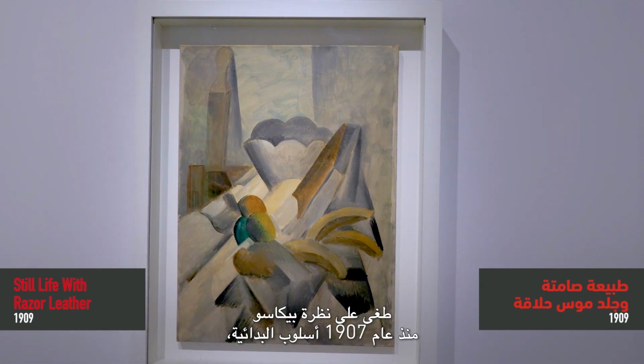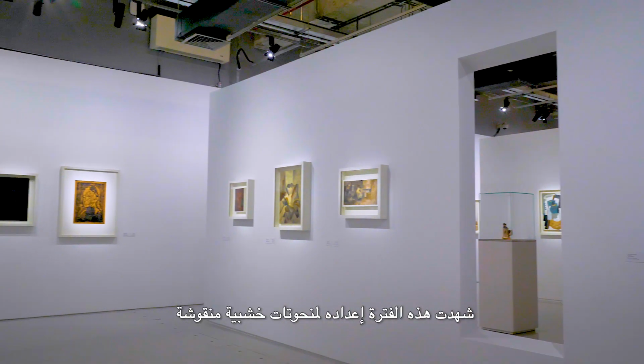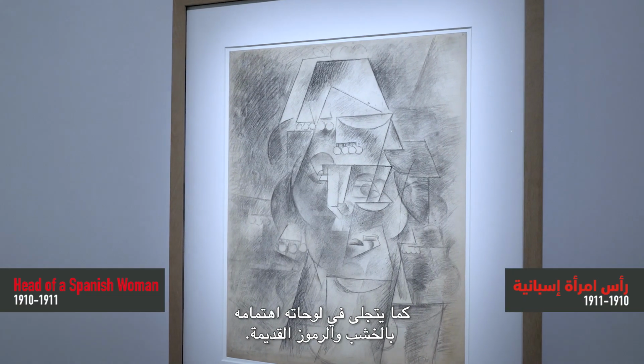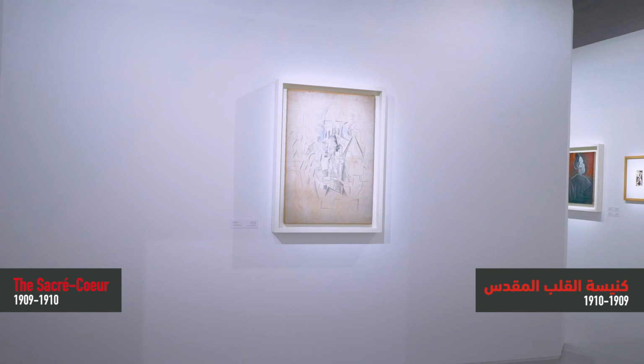In 1907, his outlook was marked by primitivism, a return to the origins of art. This is the time when Picasso created his wooden sculptures, which are roughly carved and often covered with polychromy, and the interest in wood and archaism can also be seen in his paintings. And in 1909, the birth of Cubism can be seen in the Sacré-Cœur painting.